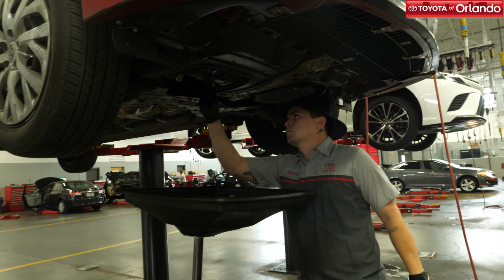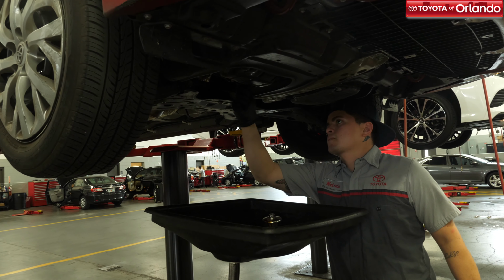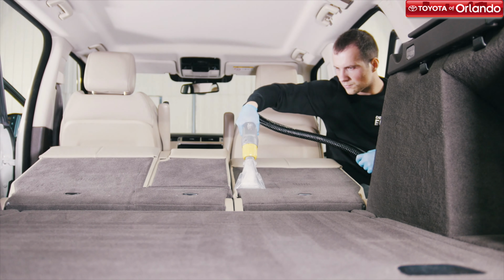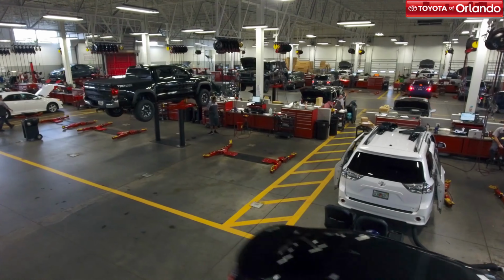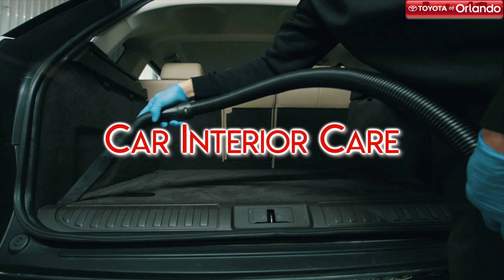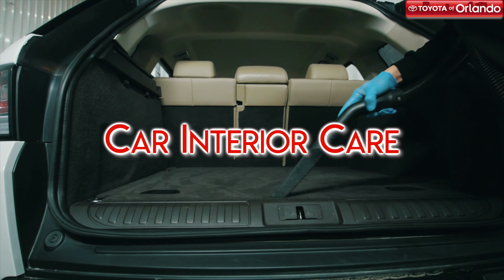Auto service experts are well aware of the messiness that comes with servicing your ride, but it's also important to keep the interior of your car clean to keep you comfy during your commute. In this new episode of Becoming an Auto Service Expert from Toyota of Orlando, we're showing you how to best care for your vehicle's interior.